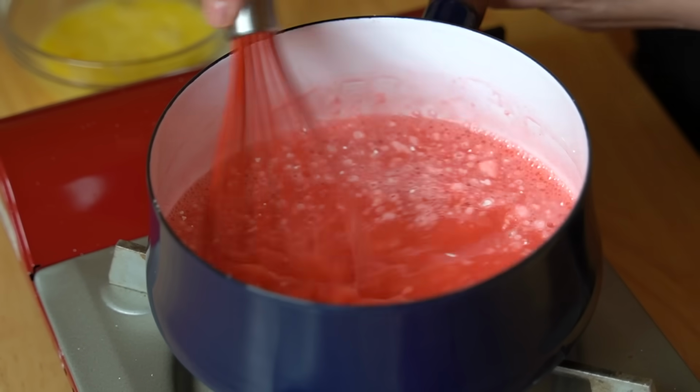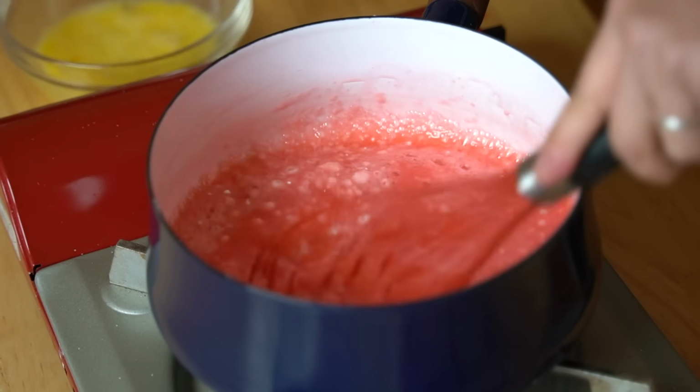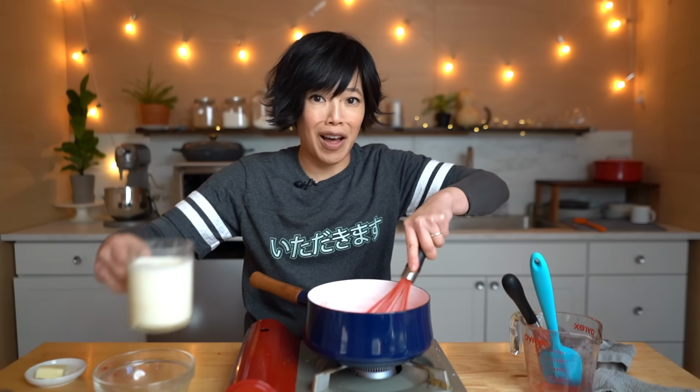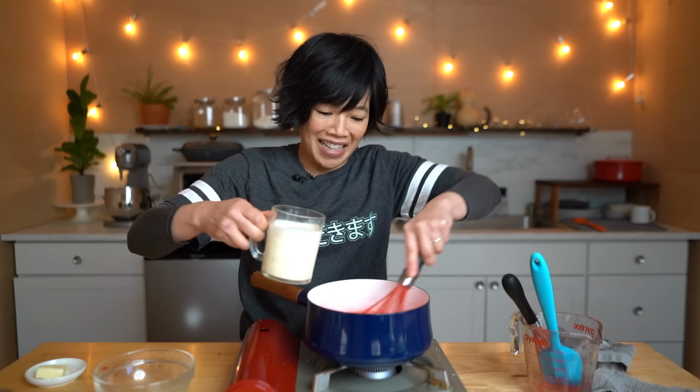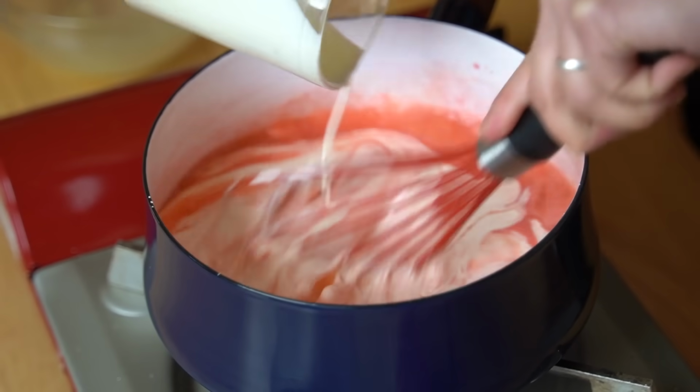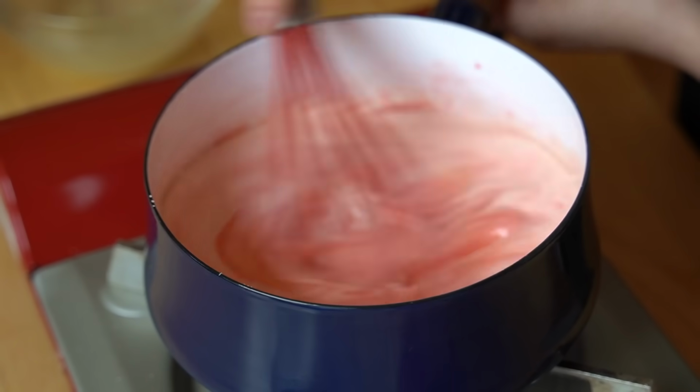I have some lumpage. Look at that. That looks terrible. All right, now we're going to add 2 eggs and 1 cup of cream. Ooh, this is quite the concoction. Oh, but look at that color. It's going to be pink. We have ourselves a pink custard.